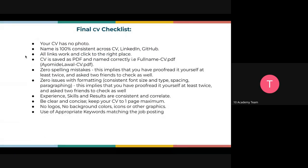Then finally, let's have a look at other things that you should be considering on your checklist. Ensure that your CV has no photo. We already looked at why. First of all, data storage: it's better they keep your information but not your face. And number two, there were reports that different hiring managers discriminate against people according to their looks, even though their CV really shows that they were capable of doing the job. So, from different things that have been trending, everyone recommends that you send a CV that has no photo.